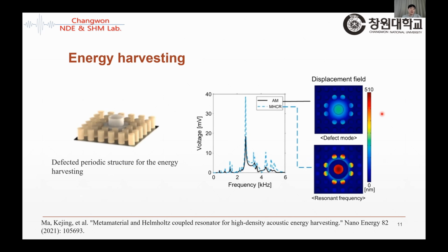Another application is energy harvesting. Increasing the output can also be achieved by defective phononic crystals, which assume a break in the periodicity. Here you can see the increase of the outputs. We generate the wave, and after the wave goes through here, the energy is increased at a certain frequency. So we can have more energy because of these special structures.